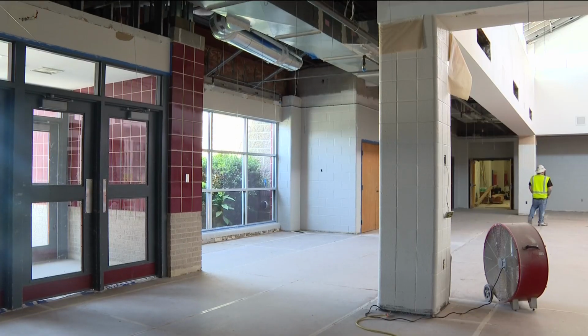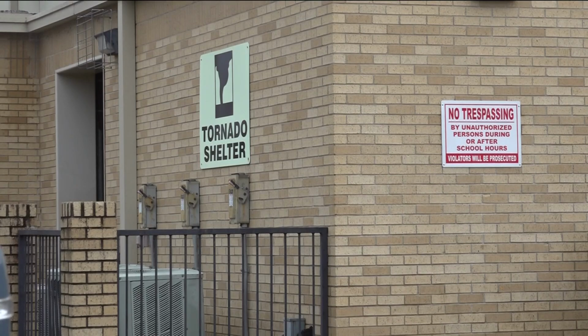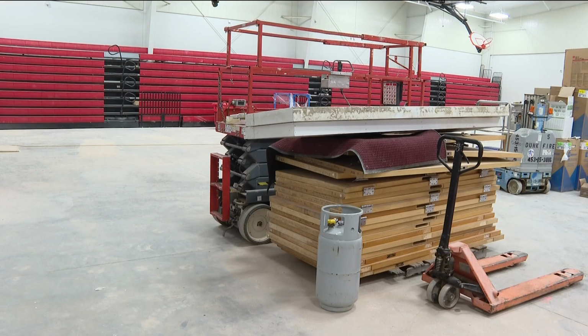The total cost, $26 million, including a new tornado safe room. State law requires all new public school facilities to include a tornado shelter or a designated reinforced area to withstand high-speed winds. So that just came into effect last year. So in terms of safe rooms, there's very few schools within the state that would actually have a safe room because they're extremely expensive to build.